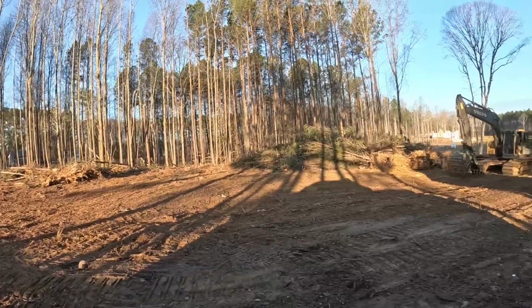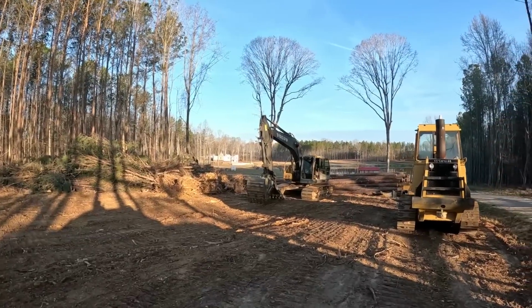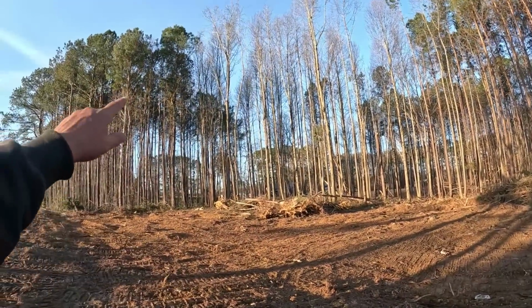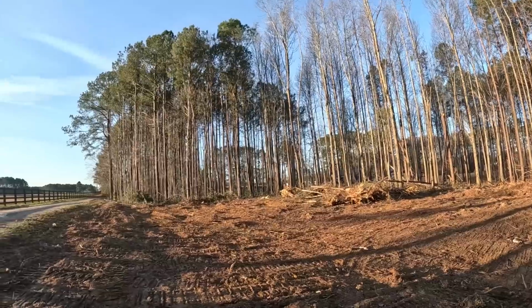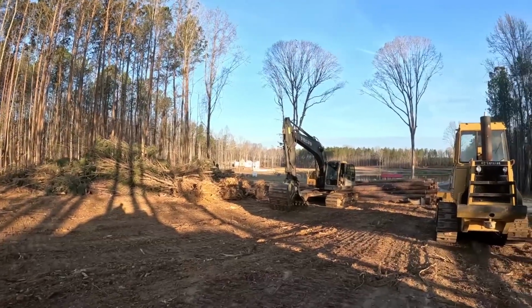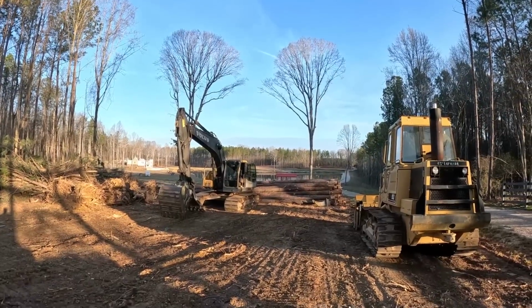Well, good morning everybody. Back over here to the Bealey farm. I'm gonna try to get a little bit of work done today. Gotta pull that excavator up here and put some fuel in that. I'm gonna work on taking some more pine trees down, getting those logs cut up, stacked up. I'm actually gonna call my logger buddy and see if by chance they have a truck free today.